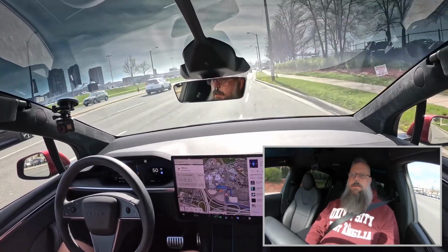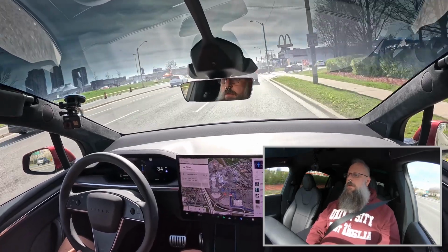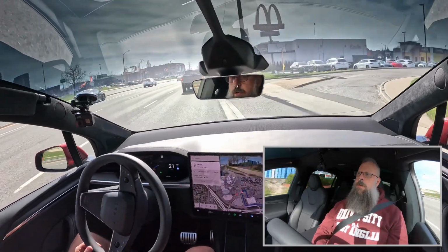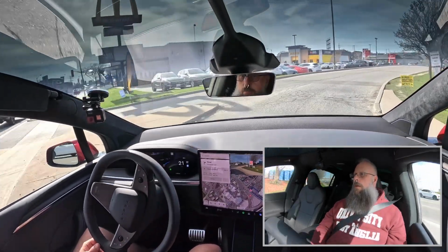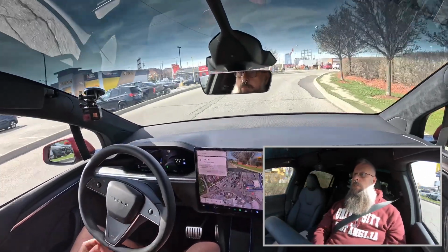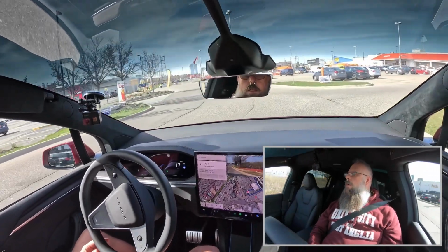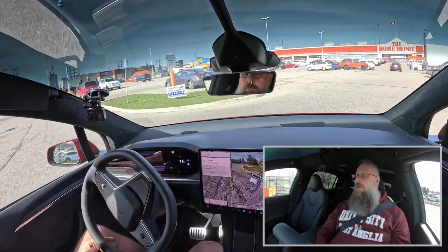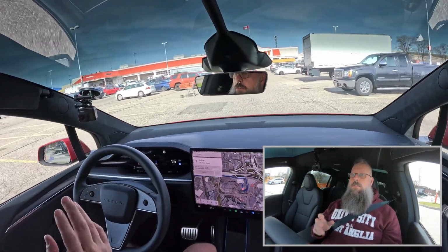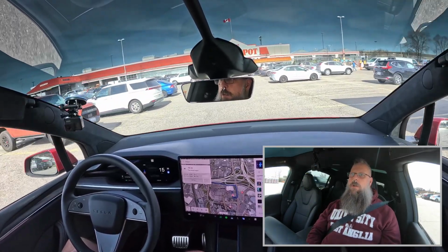So it did not signal my left lane change. Now turn right. Will it signal? There we go. So there are times where it will signal sort of a merge, and then sometimes it won't signal a merge. And you'll notice that it is driving in the parking lot, and its modus operandi is to go to the front entrance of where you are.